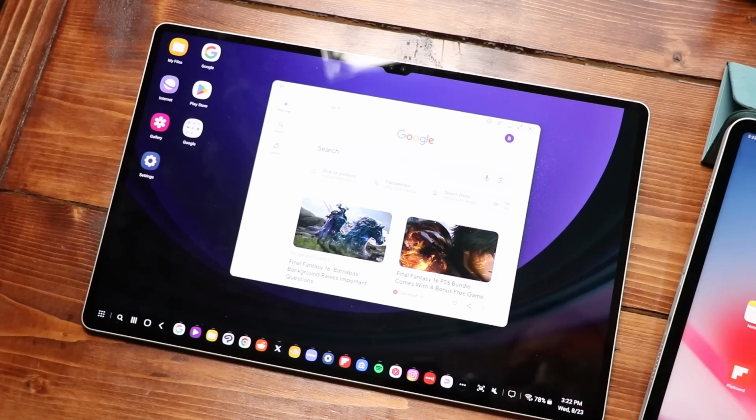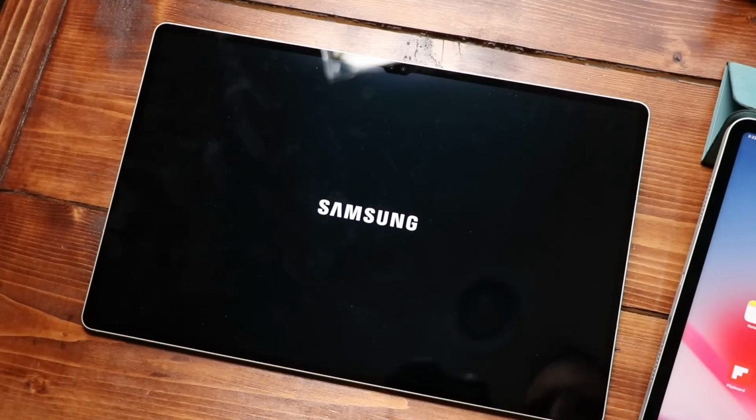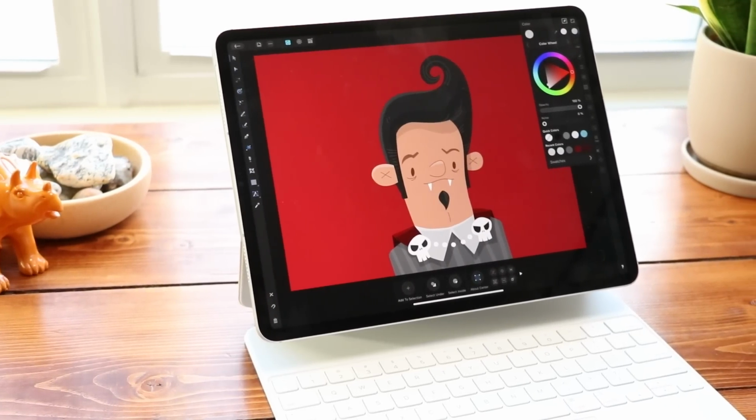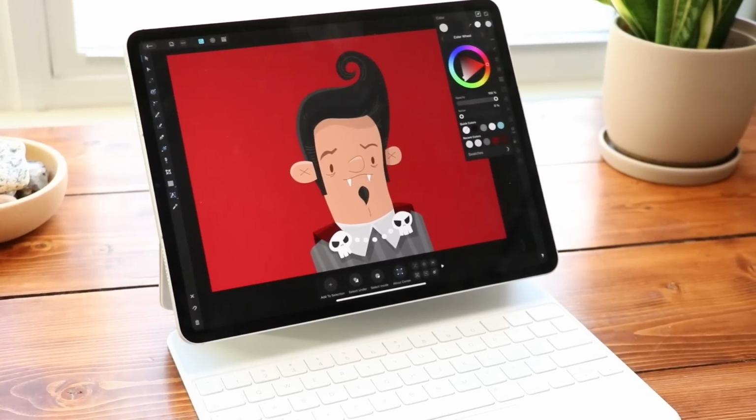When you start using a mouse and start moving around, especially the drawing apps, they don't work so well. But if you're doing desktop-y things, email, typing things, creating documents, DeX is really nice. I feel like over the last several years, Apple has been trying to figure out a way to make the iPad more laptop-y without making it feel like a laptop. And in that way, they're really trying to reinvent the wheel.